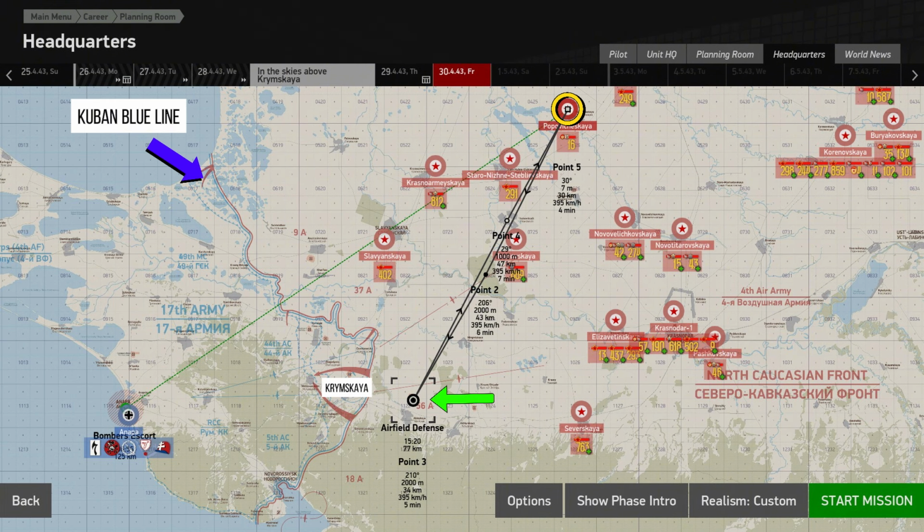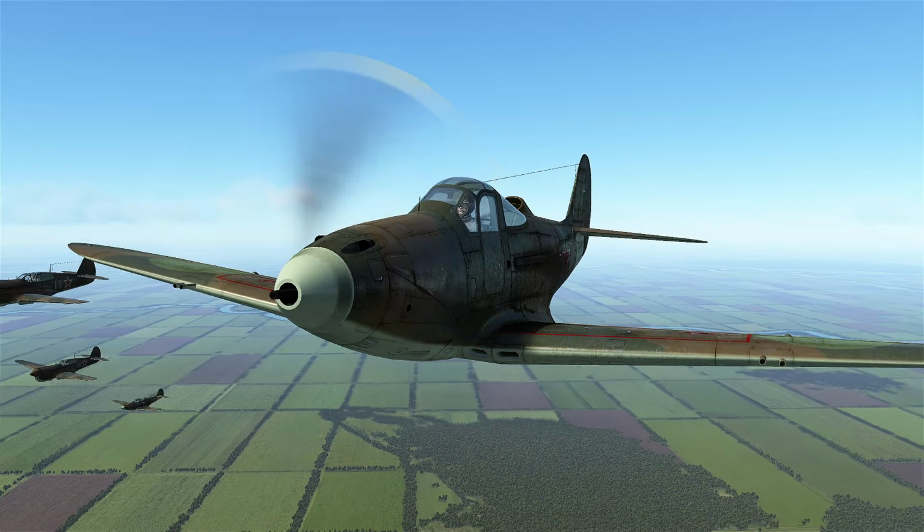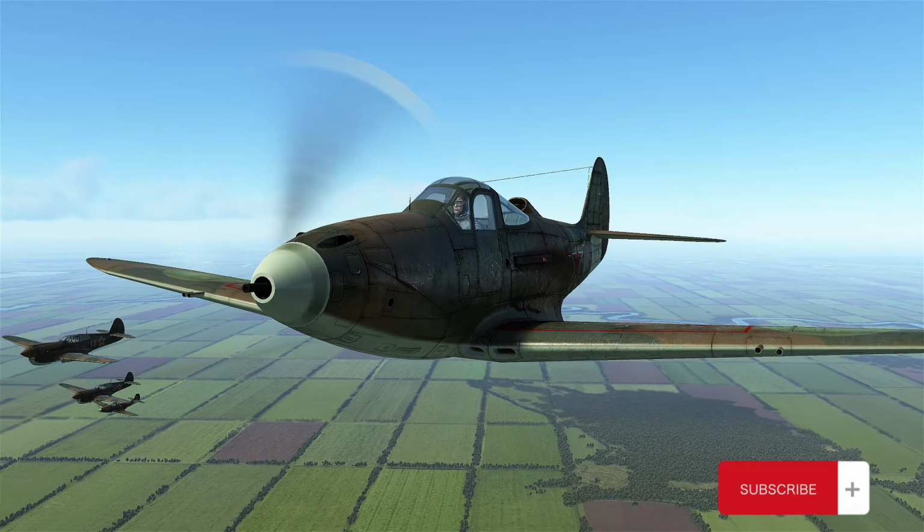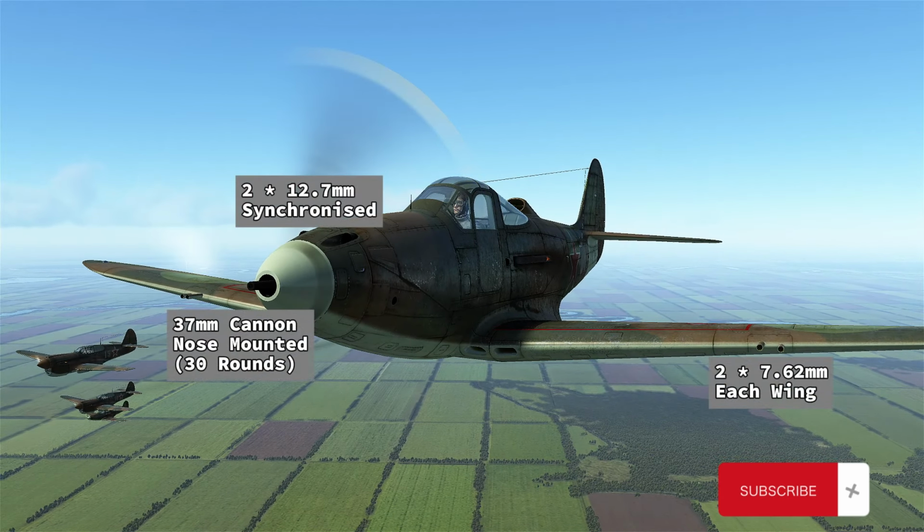We're straight into the mission, approaching Abinskaya from the northeast. There is the airfield at my 1 o'clock. Just 4 planes from my squadron in this mission, 2 P-39s and 2 P-40s. The most notable feature of the P-39 is probably the 37mm nose-mounted cannon. It also has a pair of 12.7mm guns on top of the nose and a pair of 7.62mm guns in each wing, so it packs quite a punch.